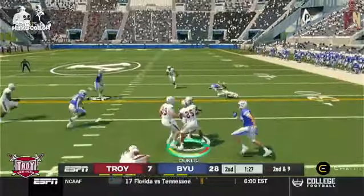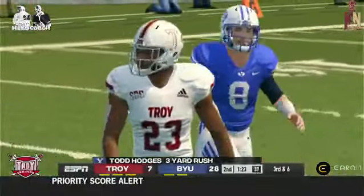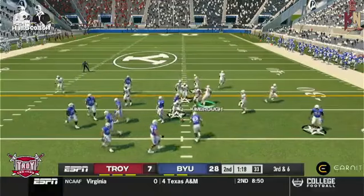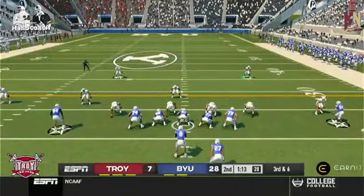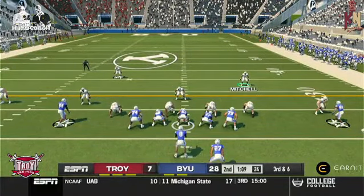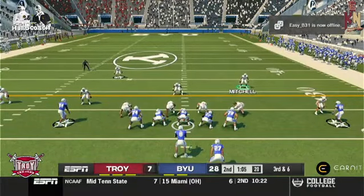He's on the run. And he's tackled at the 23. And they picked up 4 yards on the scramble. 4 yards. Third down. They'll line up with 5 wide receivers. Check three. Switch.